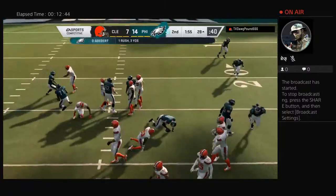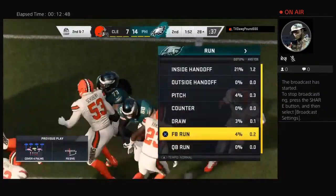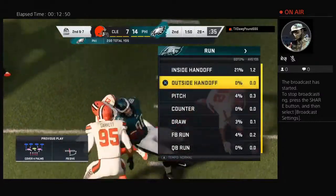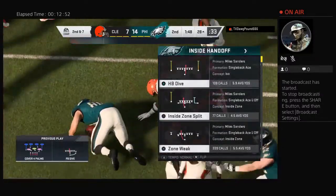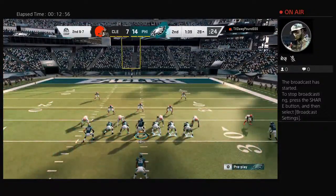And he'll take this inside the 30 to about the 29, maybe the 28-yard line. Tackle made by Demarius Randall. Not much happening there on 1st down. I thought there might have been a hole for a split second. Yeah, but it dried up pretty quickly, didn't it? Closed fast.